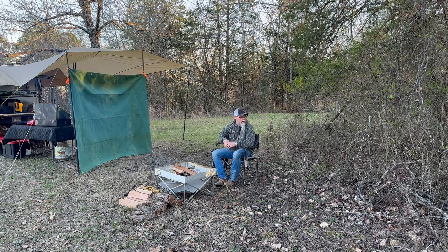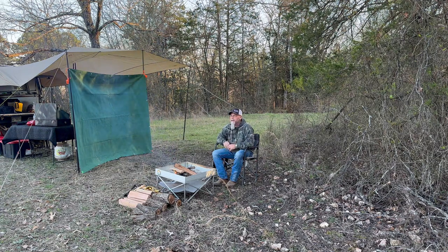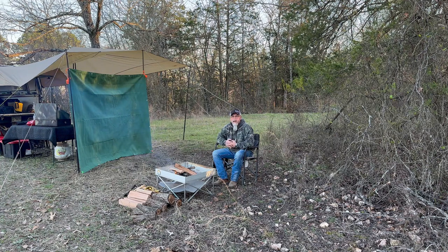So, and it gets you up off the ground. You don't have anything to worry about if you're in an area that has a lot of ants or snakes or anything of that nature. There is a huge benefit to being up off the ground when you're camping. I've never really had that benefit. I've slept in the back of my truck a bunch of times with nothing covering me, but that's not much fun either. But having that tent's a real game changer.